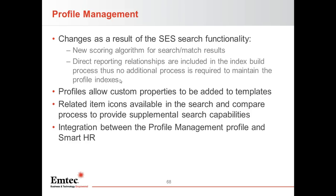Additionally, there are a variety of changes related to profile management. Two are related to the new search functionality. As a result of the new functionality, there is a new scoring algorithm used for search match results. So when you're comparing profiles, whether it be a job profile to a person profile, it's going to use a new algorithm. There are a lot of details on that, but I didn't want to bore everyone with the minute details there.